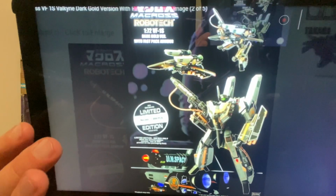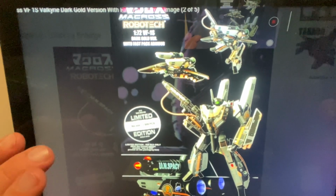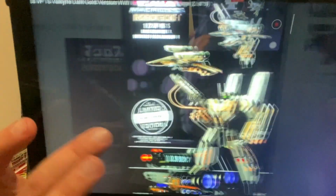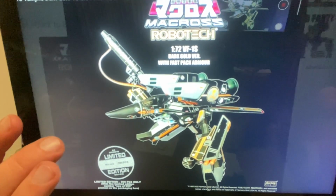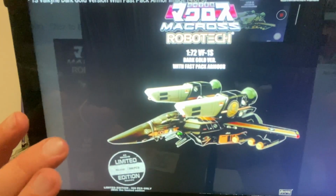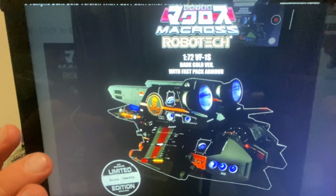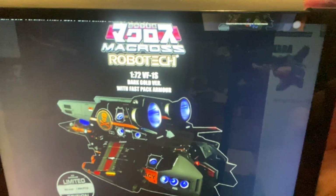Looking amazing. For those of you who are unaware, it is of course the Generation 1 Jetfire figure. It was a Valkyrie, it was a Macross jet. There's the gear walk, which is the special mode that you could actually make it do, which was fantastic. And there it is with all the armor coming on, and indeed, as you can see, there are the light up limited edition parts to it.